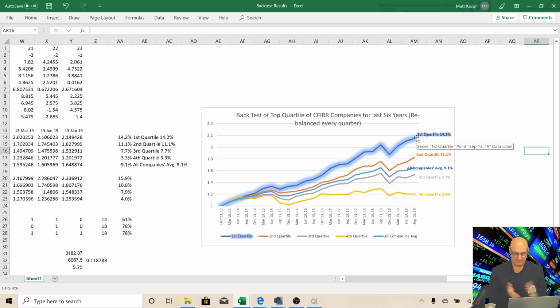That's awesome. Second quartile was second, third quartile was indeed third, and the fourth quartile was indeed fourth, only earning 3.3%. So stop making your life hard. Fish in the top quartile of CashFIRR, or return on invested capital. It doesn't matter how you calculate it, though. I've done these tests with ROE. It doesn't come out as good. It always comes out better with our CashFIRR.